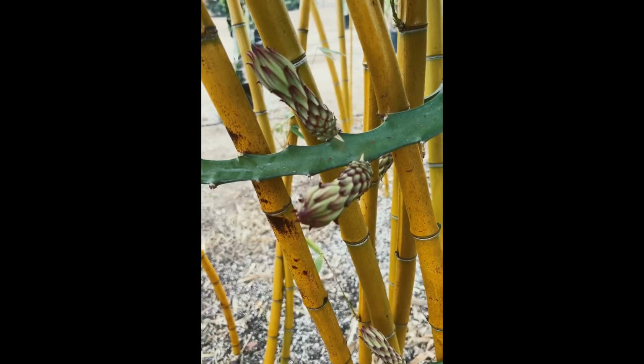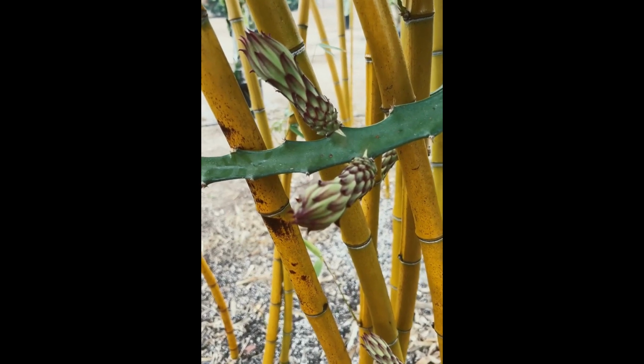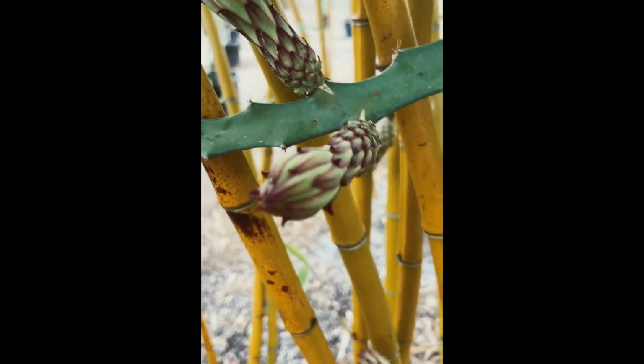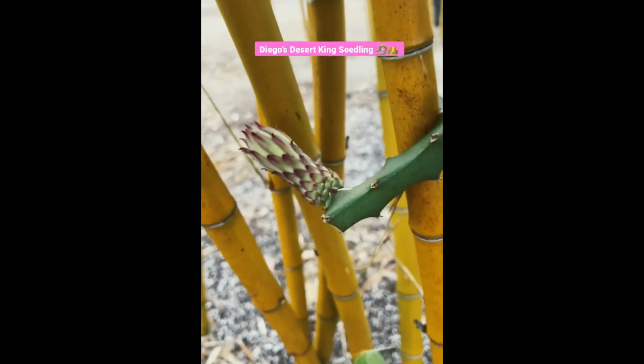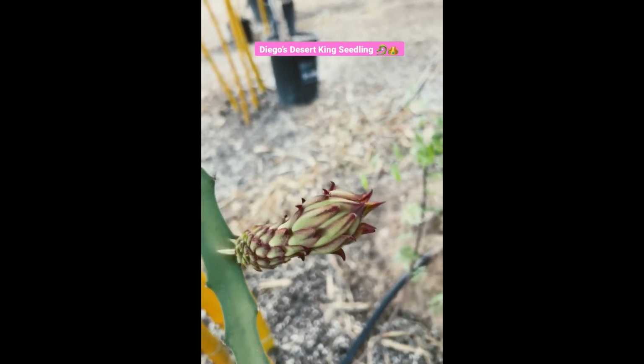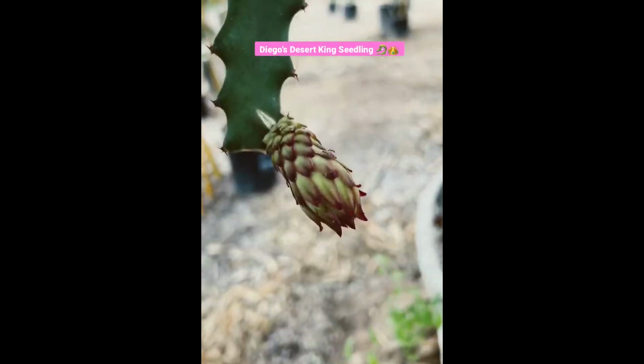All right, y'all. Look at all of these Desert King seedling flower buds. I'm really excited to try this variety, but it's going to be a few more months. It's what we call a winter crop, because the fruit are going to be ripe in the winter. Very spiny variety.